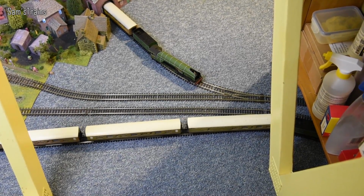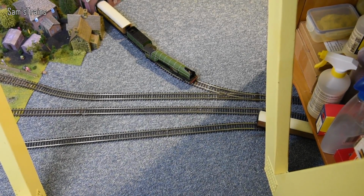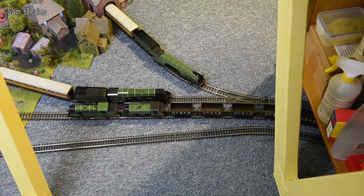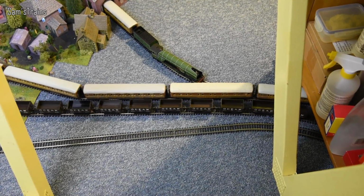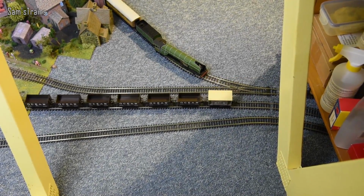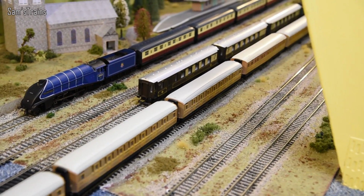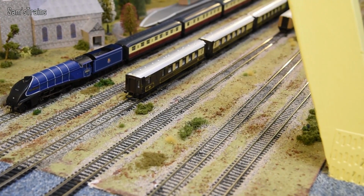There's Booklaw doing a good job. I mean, it's only 4 coaches, but those Triang ones are quite old, quite heavy, and they've got a bit of drag in the wheels as well, so actually she's doing quite well to pull that lot, but of course, as a Pacific, it's not much of a problem. Bit of an aerial shot for you, just so you can see things from above. Oh, I desperately want to get some more of these glossy ones now. I did service a P2, I think, and an A4 in the gloss, and they were just as nice.